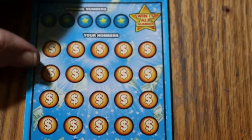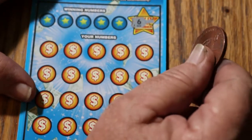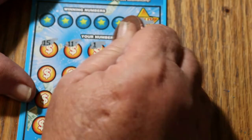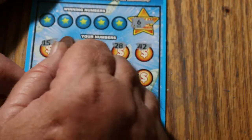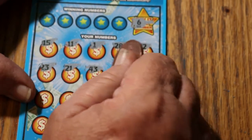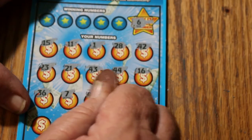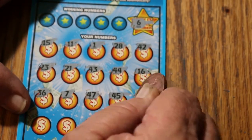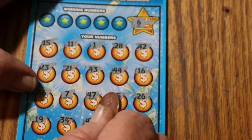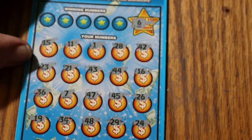Ticket 52. Okay, we got a 6 for the win at all. 15. 11, 1, 28, 42, 23, 21, 43, 44, 16, 36, number 7, 47, 45, 26, 19, 34, 48, 29, and in the corner here, 24, but no number 6.